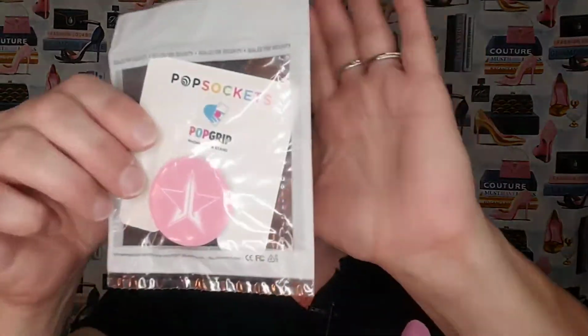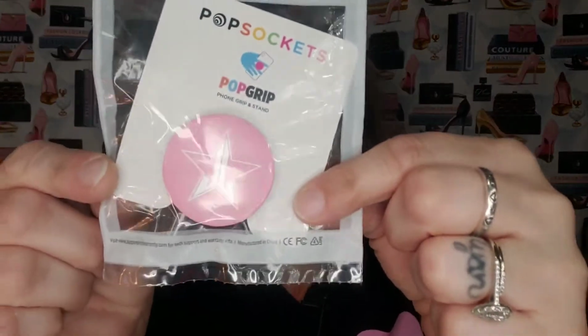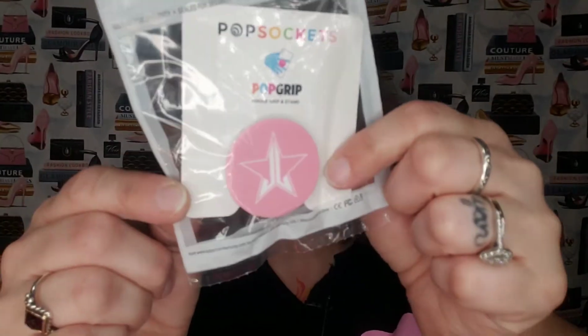So the first thing that we got is the Jeffree Star pop socket. And it's just the Jeffree Star logo, pink and white. There you go. I can't put a pop socket on my phone because of the kind of case that I have is rough. And if I was gonna put one on my phone, it would be the one of my son. We got his school photo put on a pop socket this year.